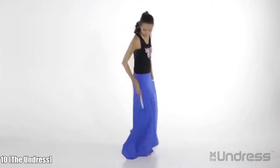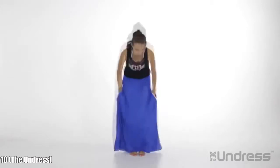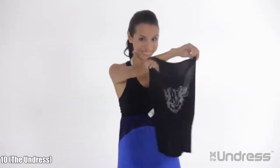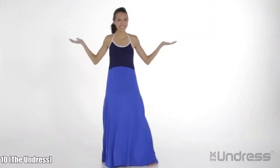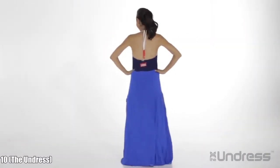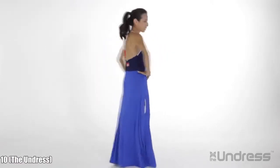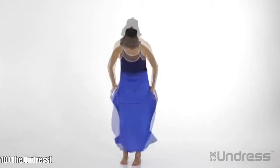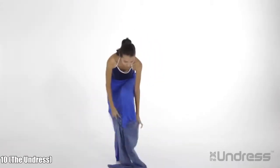Now, using the side access openings, I insert my hands into the Undress and easily remove my shorts. Then I remove my top and my sports bra. And just like that, I'm out of my sweaty outfit, and yes, even out of my sports bra without ever being revealed.